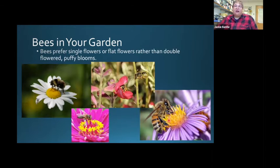Bees prefer single flowers or flat flowers rather than the big double flower puffy blooms. So when you think of peonies, there are different ones out there, and you can get the peonies that have a lot of different petals on them. Those aren't as attractive as some of the simpler peonies that just have one layer of petals and then the interior. So they like flowers like this on the left that are daisy-like. This is the flower in the center here, that's more of something you'd see in a salvia flower, so they can get in there. But yeah, the simpler the flower, the better for the bee.